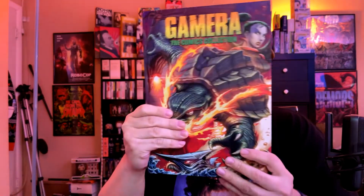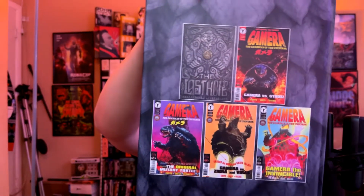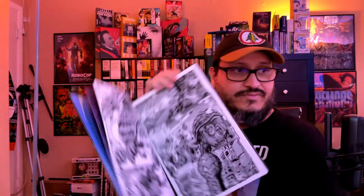So there's that. Let's go with the comic books. Oh Lord! I mean, look at this. This is basically what's up. It's this and the disc holders that are a majority of it. So you get the Gamera comics collection. Here's the back of what you're gonna expect. I read a bit into it. It's actually pretty cool. See, you get some black and white ones.